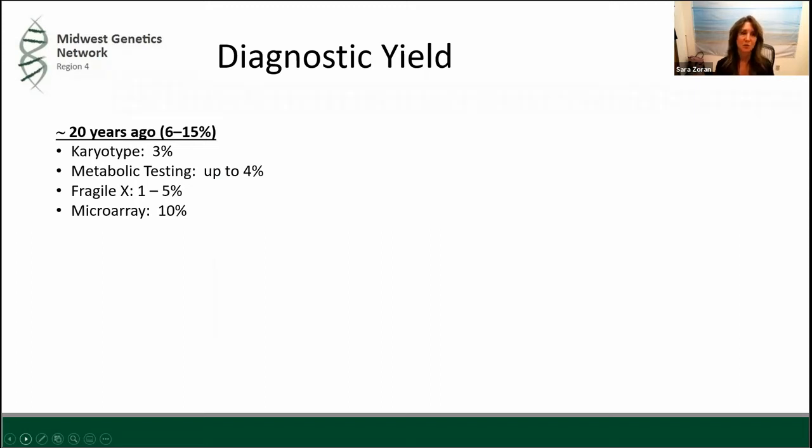So approximately 20 years ago, when the tools in our toolbox were limited, the diagnostic yield was anywhere from 6 to 15%, that ranged by report. And at the time, the tools available to us were karyotypes, metabolic testing, Fragile X, and microarray. And just as a side note, in the last virtual learning collaborative, we will be going into much more detail about all of these tests.